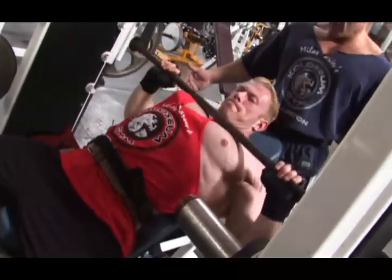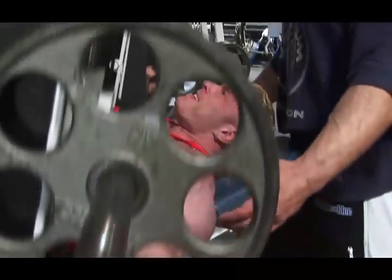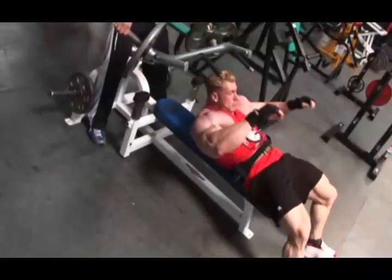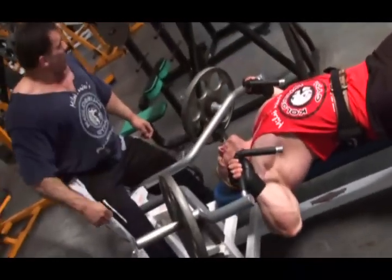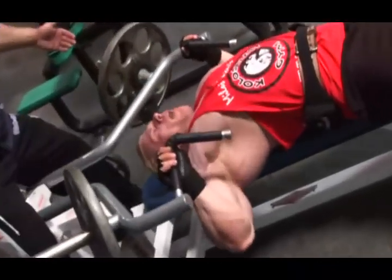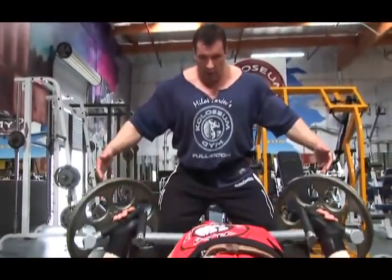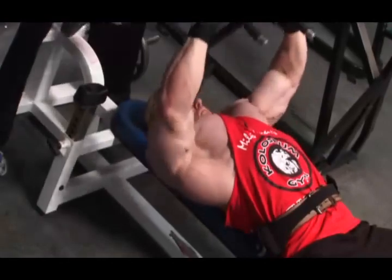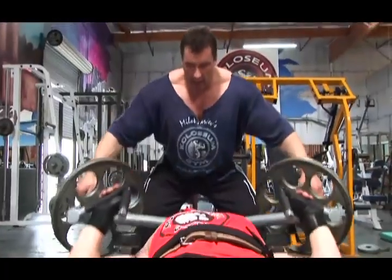All the way, yeah. Control all the way. 2, 3, 4, 5, 6, 7, 8, 9, and 10. Excellent. Slow and squeeze. Slow and squeeze. 1, 2, 3, 4, 5. 6, 7, 8, and good, good.